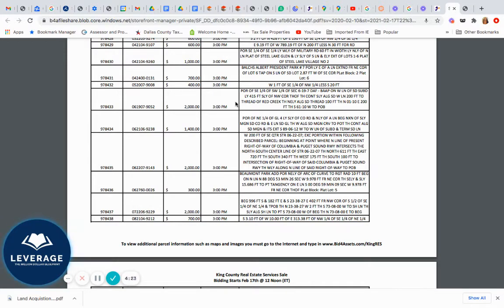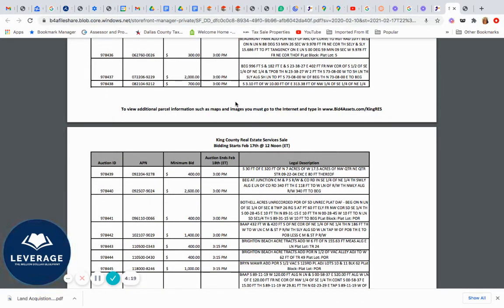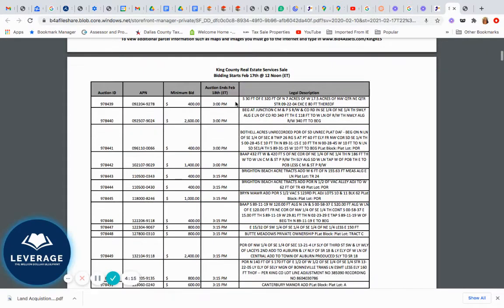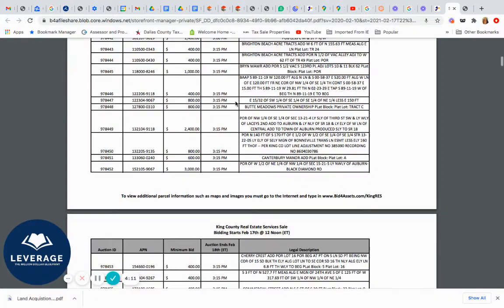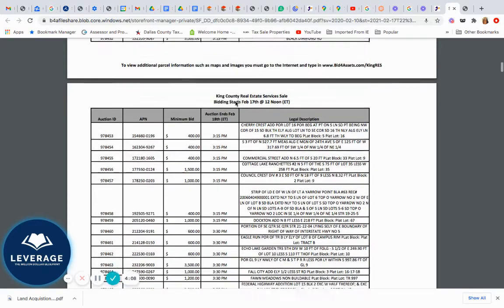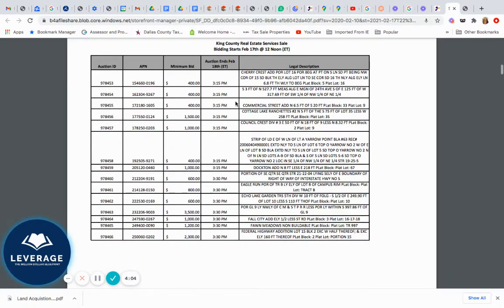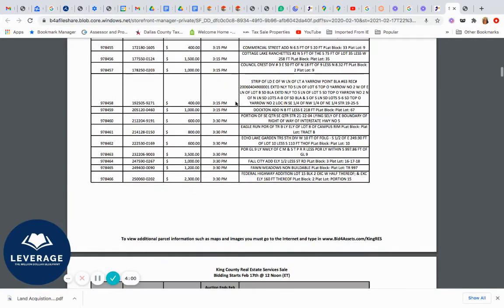Particularly, this is King County in Washington. What I wanted to cover today is that these are all the properties available that are going on sale right now. As you can see, as I slowly scroll through this list, they start from as low as $300. You have some at $400, $1,500.